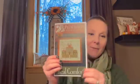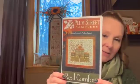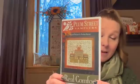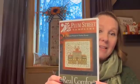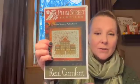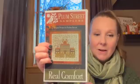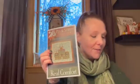All right, so my first start is Real Comfort, and Brandi and Emma showed this. Emma was the ringleader on this one, and as soon as I saw this pattern, because fall is my favorite season, and I saw the quote, I was like, yes, please. In case you don't know, this quote says, "There is nothing like staying home for real comfort." That is a Jane Austen quote, and she is my very favorite author. I love all of her books. I've read them numerous times.